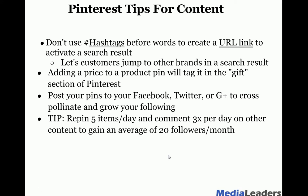Pinterest tips for content. Here's my no BS success tips for you. Don't use hashtags in your messaging before words to create, because they're going to create a URL link. A lot of people think in Twitter, and we're going to go over this in Twitter Bootcamp in a few days, but there's some gimmicks out there that I don't want you to use, because if they don't lead to getting your stuff repinned or getting more people responding to your stuff and getting you more followers, then I actually think that they're counterproductive.